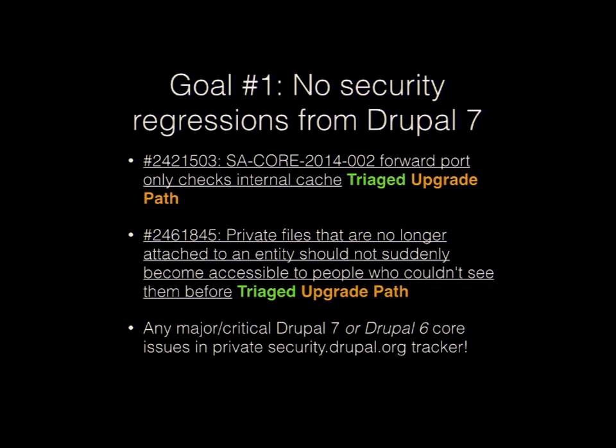Yeah. All right. So under security, one goal, I think this is a pretty good goal, is don't ship with security regressions from Drupal 7. It's probably a good one. So there's one SA backport that's giving us a hard time. This one is more of a behavior question. It's like, well, yes, technically Drupal 7 didn't do that, but is that really a security hole or is it not? So anyway, there's some discussion happening in that one.